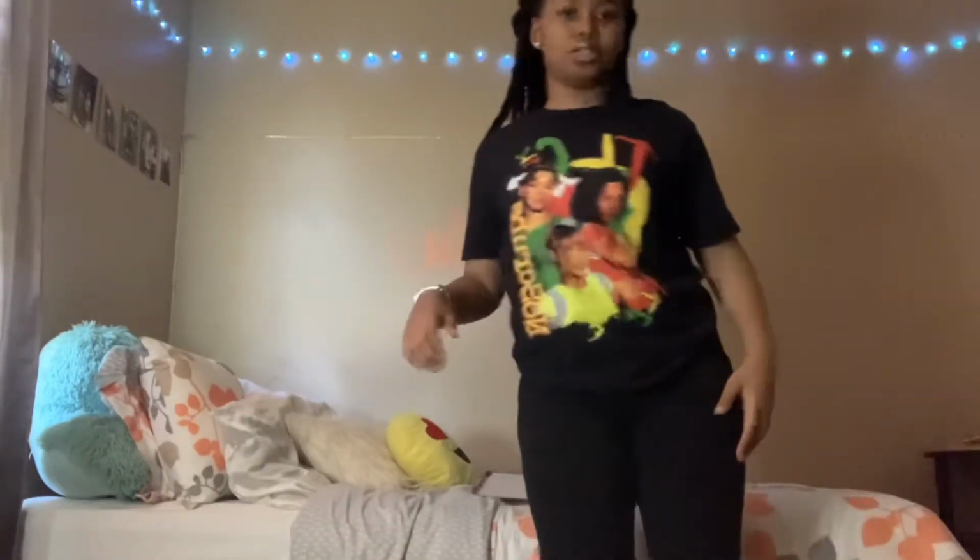Anyways, for this outfit, I give it a 9 because I really like it. I like the red, I like these shoes and I like stack pants. So this outfit was really just like a pop for me.